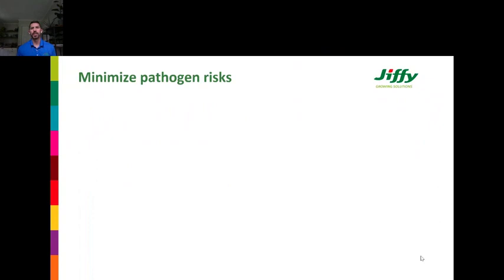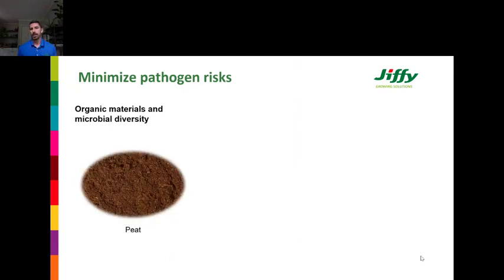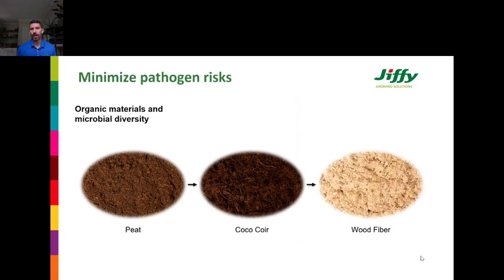There's a couple different elements that I'll highlight, trends where we see some advancement in ability to minimize pathogen risks, but also future opportunities for this that Jiffy's working on, and I'm sure others are working on, to make sure we can provide growers with these solutions. So, organic materials and microbial diversity and that connection. We don't often think about that, but a lot of the materials on the market, such as peat, such as coco coir, such as wood fiber, have a range of microbial diversity, and I'm not saying that one is necessarily better than the other. I'll talk a little bit more about this topic of microbial diversity.